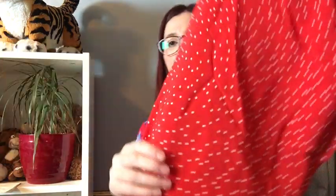So I'll hold up the first one. It's this beautiful red and white polka dot viscose, I think it is. It's beautifully soft. It's got an absolutely beautiful amount of drape. I'll hold it up so that you can see. And this is going to become some kind of dress. I haven't actually decided on the pattern yet. It's such a beautiful fabric and I've been lusting after some red polka dot fabric since last summer, so I was delighted when Harriet put this up on her Instagram to say that she had some in her shop.